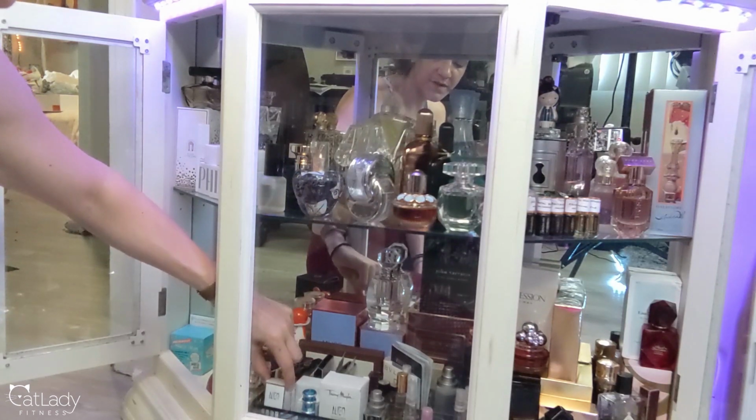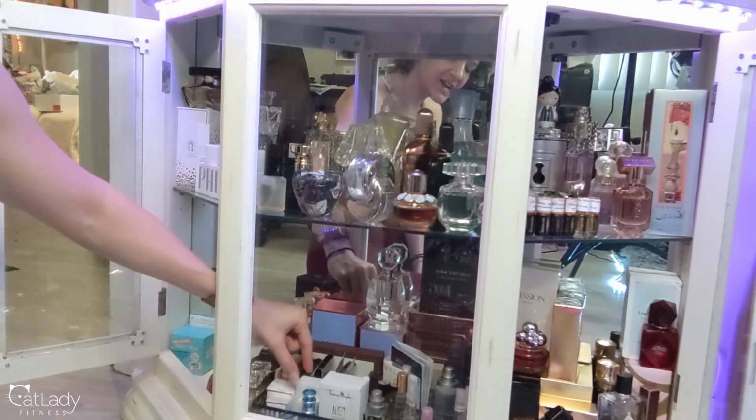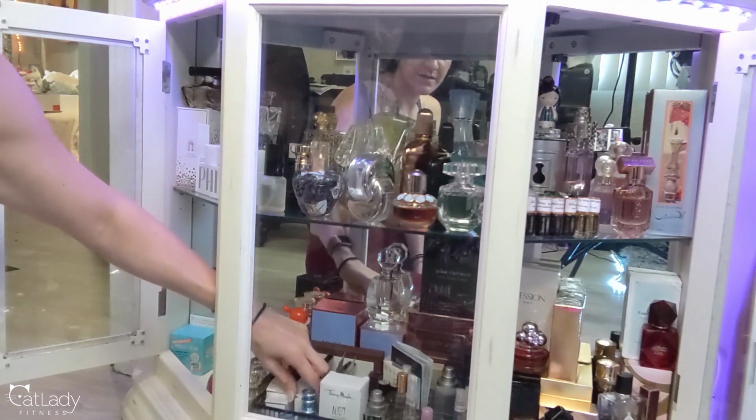I have a couple of samples of Dolce & Gabbana Light Blue and Light Blue Intense. I'm not a huge fan, maybe because you smell it everywhere.